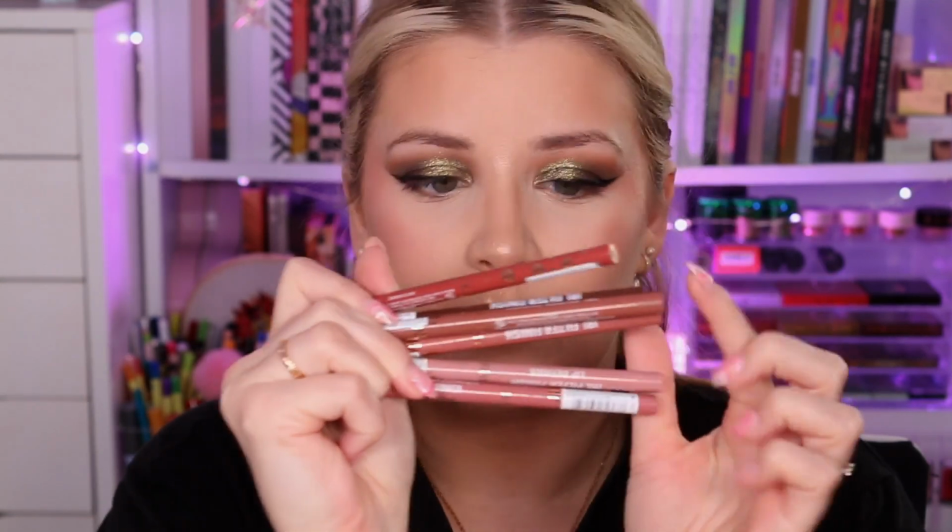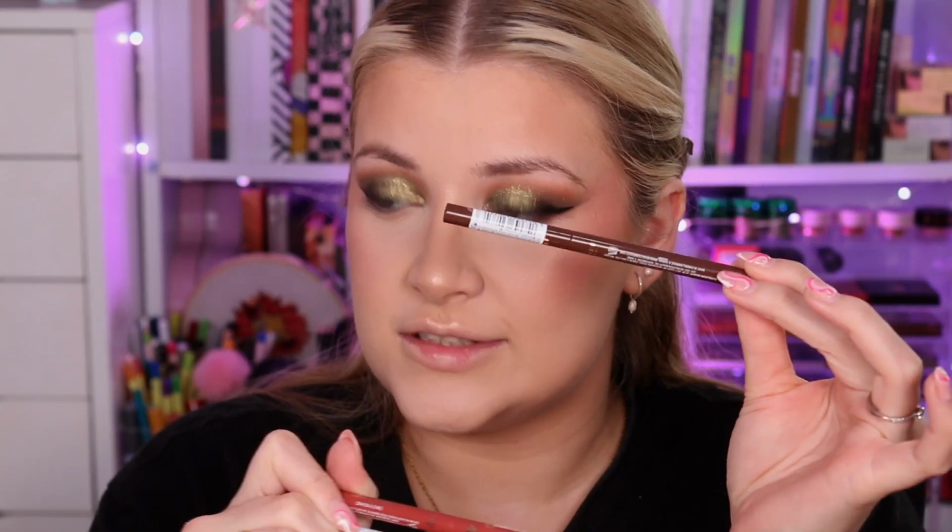And I'd say out of all the colours, the ones that I probably would reach for the most would probably be Americano Brown, which is this brown one here. I think it'll go really nice with the eye look that we've got on. But I don't want to go in with the Americano lip cream. I want to go in with a lighter one.